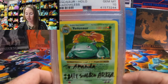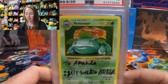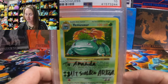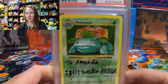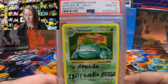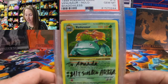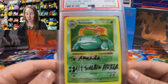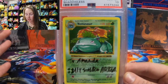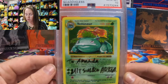Obviously, when I was quite younger and coming into the collecting world, at the time I didn't realise what I had. So I didn't realise this was a big deal. Let's put it that way. But no, to have this in my collection today, it means so much to me, because first of all, I met Mr. Arita in Tokyo, and to have it signed, but to have a PSA 10 Shadowless Venusaur.